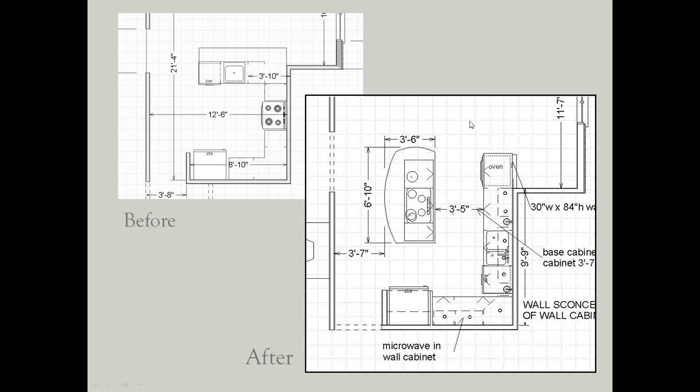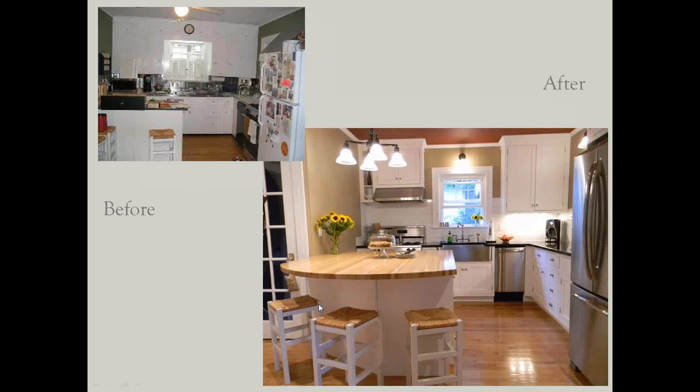So it made the connection between the dining area and the kitchen much more inviting and easier flow between the 2 spaces. So sometimes if you think of breaking a U shape and creating an island, you can have a better connection to the space adjacent to it.